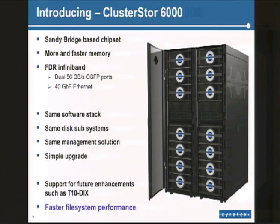And that means that we can actually upgrade a ClusterStor 3000 system to a ClusterStor 6000 system live in the field without replacing anything other than a hardware component in the back and a little bit of changes to the software so that it actually recognizes new MAC addresses, stuff like that. That's it. And that's how we can increase the system from the current performances to future performances, and I'll get to that in a moment.